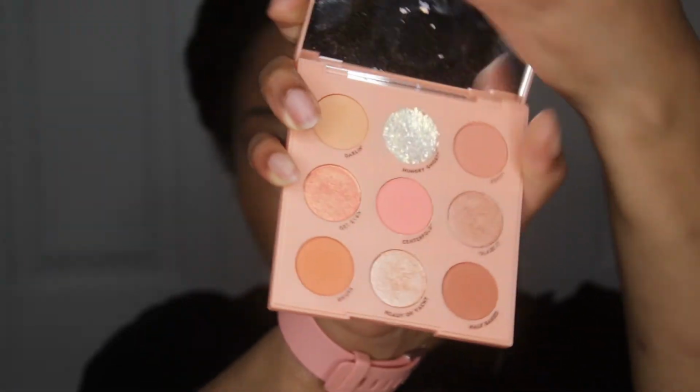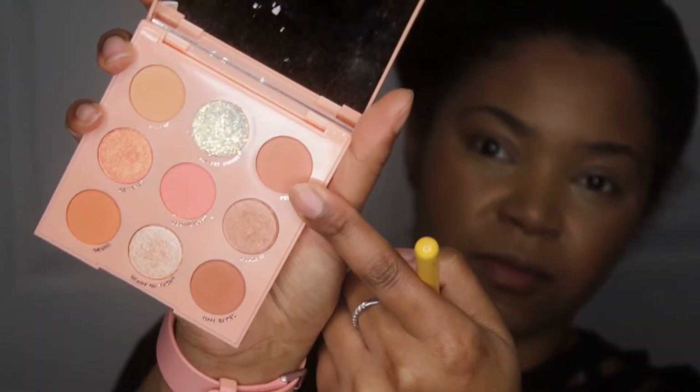All right, so getting into my face, I'm going to do a quick look on my eyes, and I'm using the Baby Got Peach palette. Looks like this. If you have peachy colors in your stash, don't go out and buy any, just use what you got. You can even use browns. I'm going to put the color Perky, this one, right above my crease.